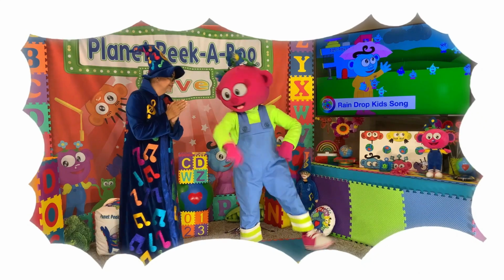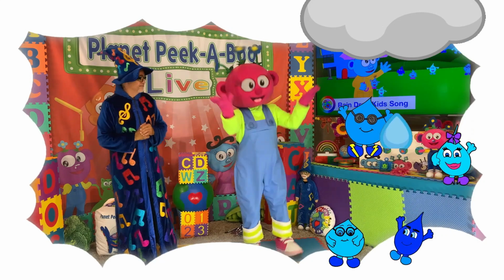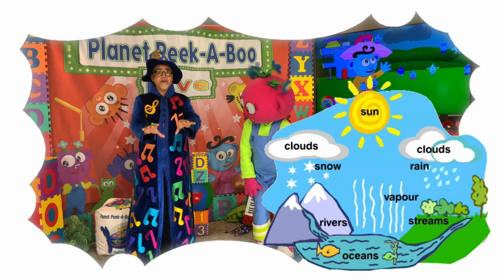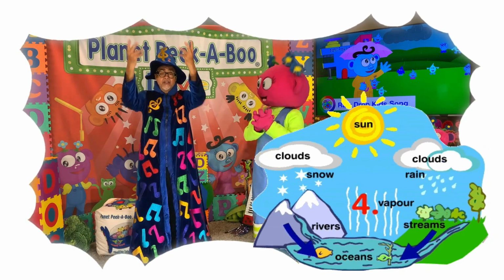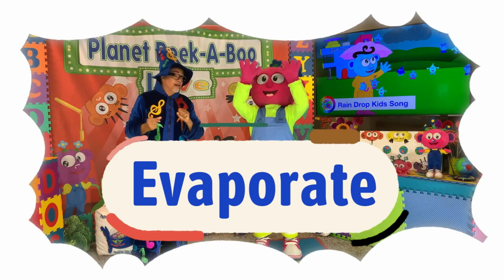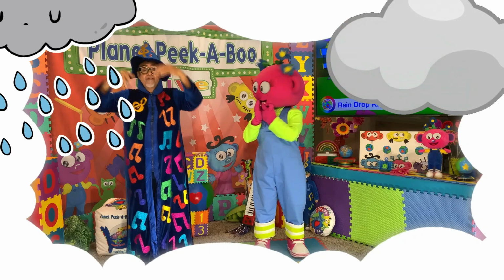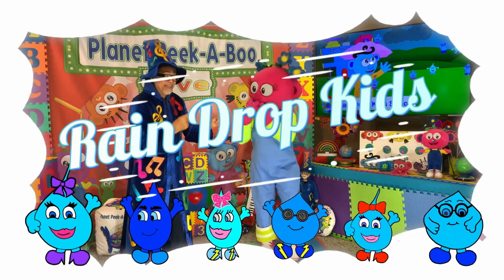Well, now you know why I love clouds so much. Oh, they're so beautiful, and that's where the raindrops come from. That's right. What happens is all the water in the lakes and the rivers and the snow and the ice and plants that give off water rises. And that's called evaporate. It evaporates to the skies and forms together as clouds. When the little water droplets collect with each other and get too heavy, they fall from the clouds, known as rain. Raindrop Kids.